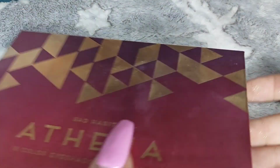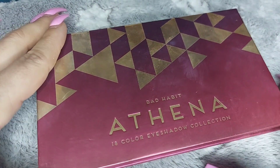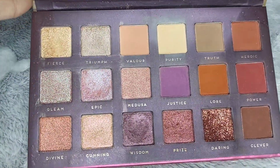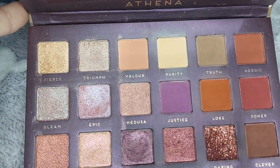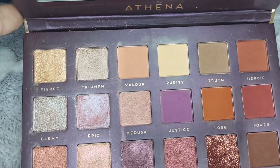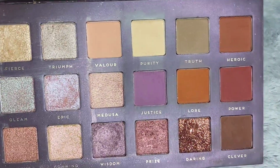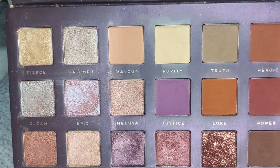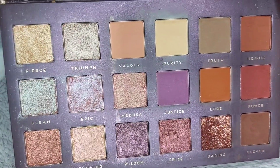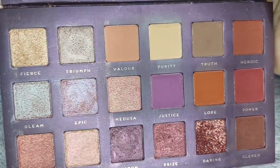And then we have another one by Bad Habit. This is the Athena palette. This is a dupe for a Huda palette. They really do know how to make shimmers, and their mattes, they're soft. So you do got to be very careful with those. But they are good. They're pigmented.